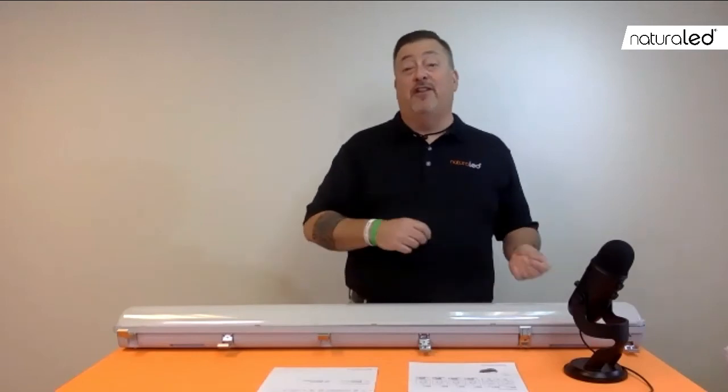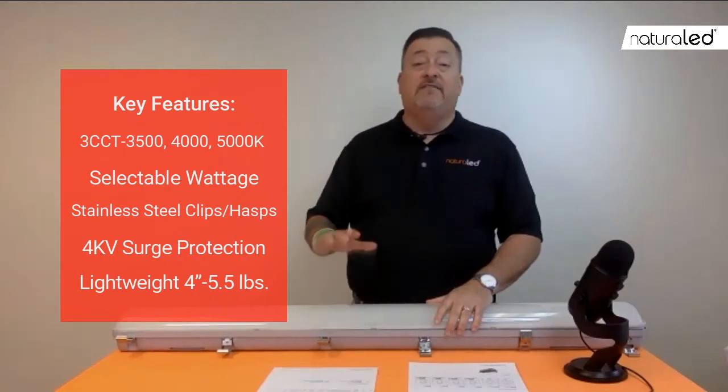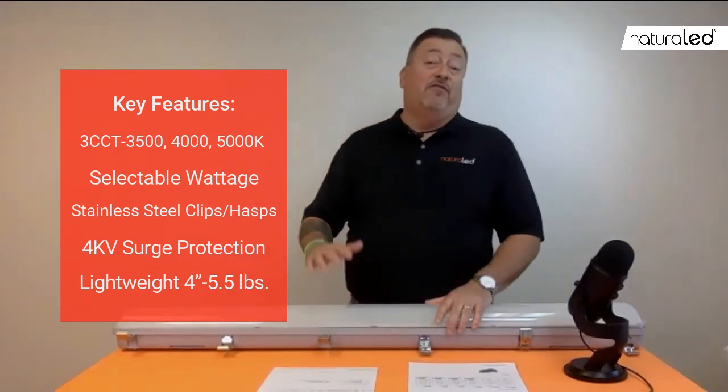Well, I think I mentioned earlier about how Natural LED tries to have these little details that make it better for an installer, better for a distributor, better for a user. One of the things that our engineers and our salespeople heard in the field feedback was the versatility of the fixture. They wanted to make it more versatile, especially for a distributor to stock, and for a contractor to be able to keep one or two on his truck and not have to worry about the different wattages. So we've made our vapor tight fixture have an adjustable color temperature and adjustable output.